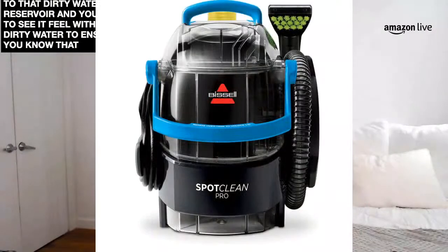What I love about them is that they have the dual tank technology. What that means is that you have a clean tank for that clean water that you want to put inside of there, and then of course the dirty water reservoir. So it uses the power of the clean water in its cleanup device, and it pushes out dirty water into that dirty water reservoir, and you're going to see it fill with muddy dirty water to ensure that you know that your cleanup is happening.